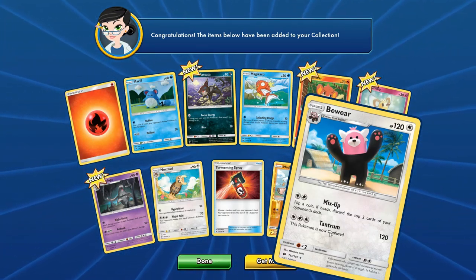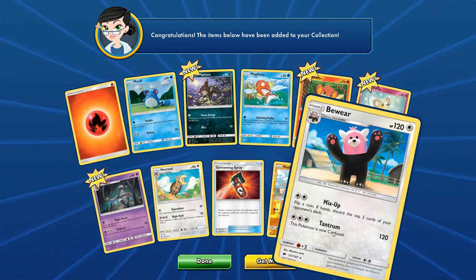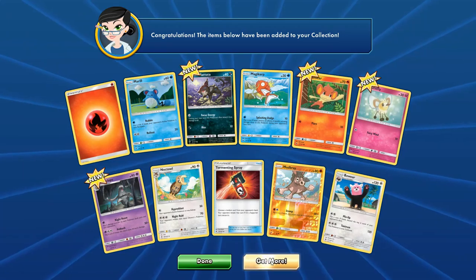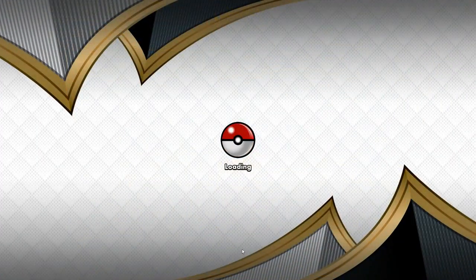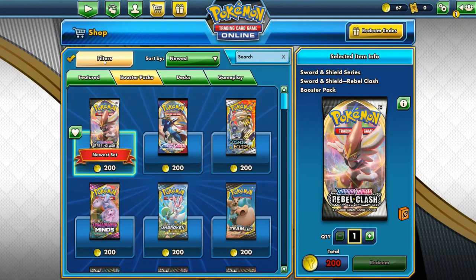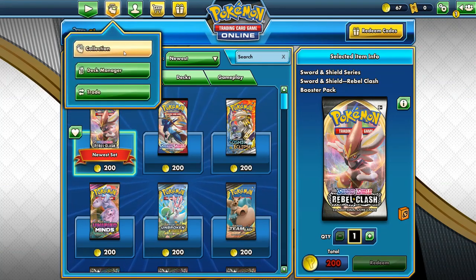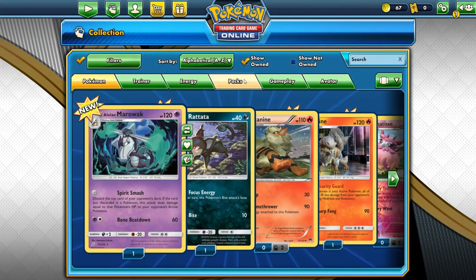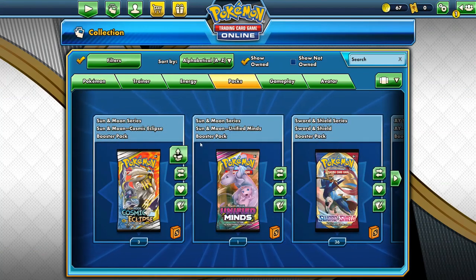The Pokemon is now confused. So yeah, Pokemon just get confused from that tantrum. It's like, what am I witnessing? What is this Beware doing? I don't get it. I keep going to get more, and I'm meaning to click on the, okay. Ah, man, I'm so silly.